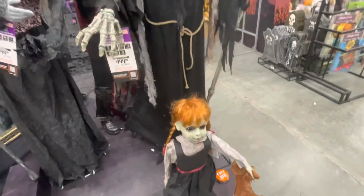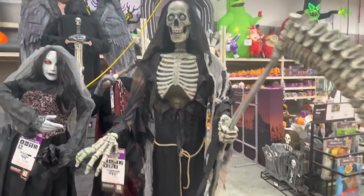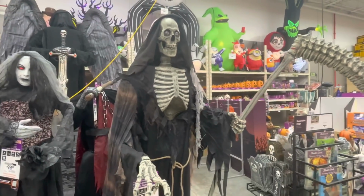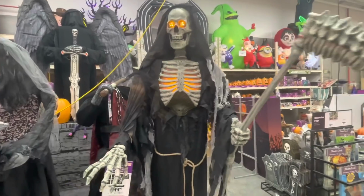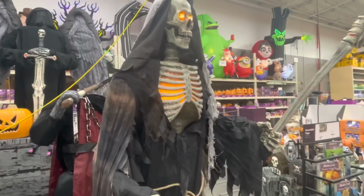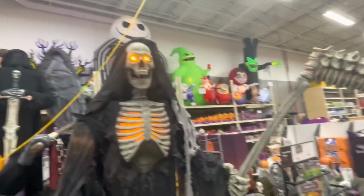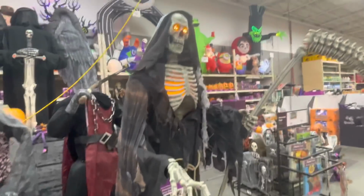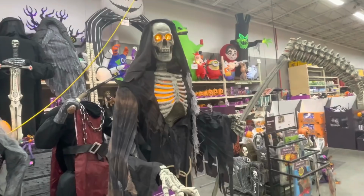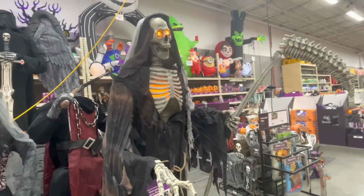This guy really fits my theme. And I'm just gonna be honest with you, I kinda love him. The little glitter in the chest, I don't like so much. But, I mean, the bone scythe, $199 is the price. It's a really good figure. This would really look great in my yard.